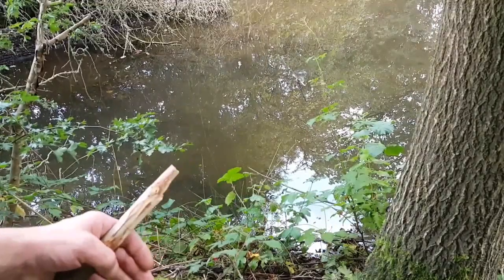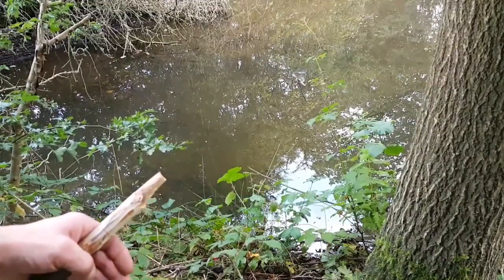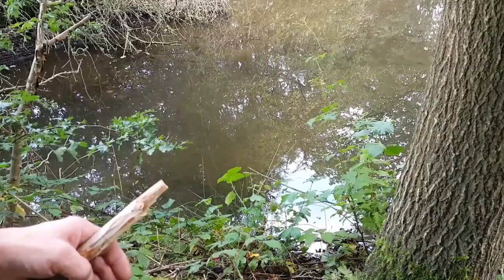Just made another Hobo stick. Just wrapped some 4 pound line, sinker, hook and a worm.